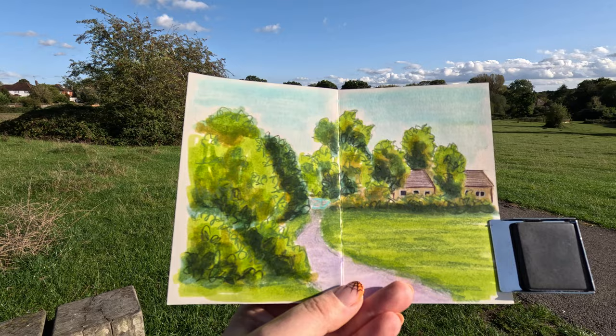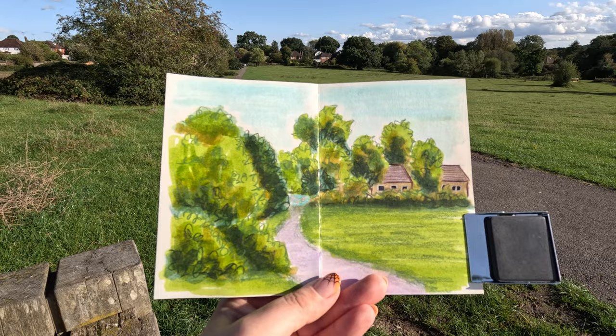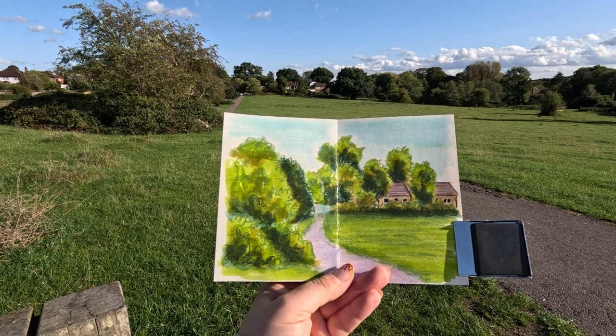I've done dry sketching. So I used Tombows and colored pencils for this only.